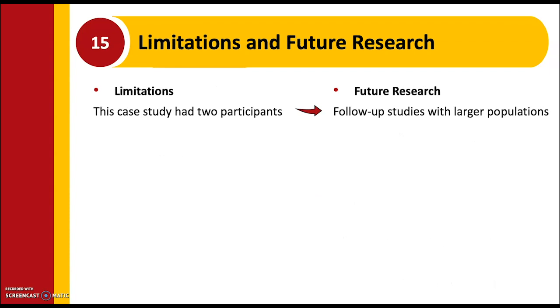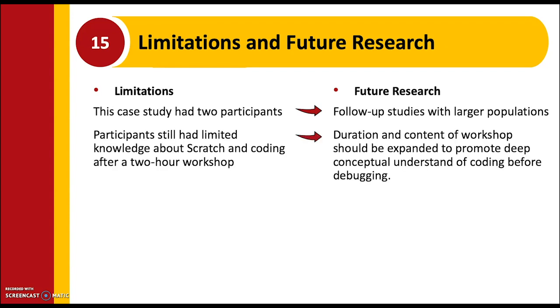This study had several limitations, which can also be used to inform future research. First, this study had only two participants. It was a case study. So we recommend follow-up studies on cognitive strategies during debugging of block-based programs that use larger populations of early childhood pre-service teachers. Participants in this study still had limited knowledge about Scratch and coding even after the 2-hour workshop. So we recommend extending the duration and content of the workshop so that participants develop a deep conceptual understanding of the code and its functions before they move forward to debugging tasks.